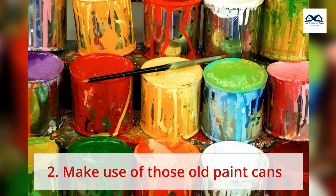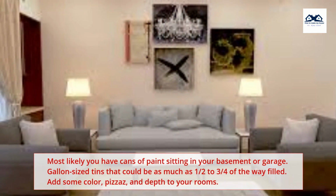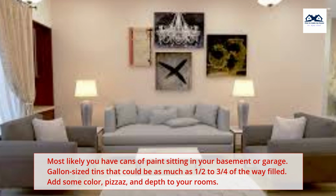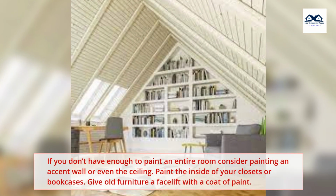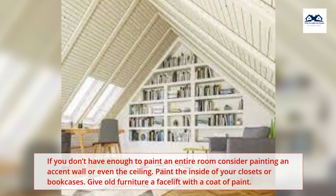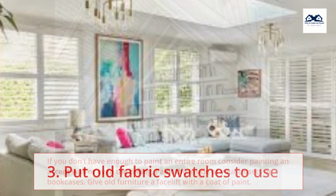2. Make use of those old paint cans. Most likely you have cans of paint sitting in your basement or garage. Gallon-sized tins that could be as much as half to 3/4 of the way filled. Add some color, pizzazz, and depth to your rooms. If you don't have enough to paint an entire room, consider painting an accent wall or even the ceiling. Paint the inside of your closets or bookcases. Give old furniture a facelift with a coat of paint.